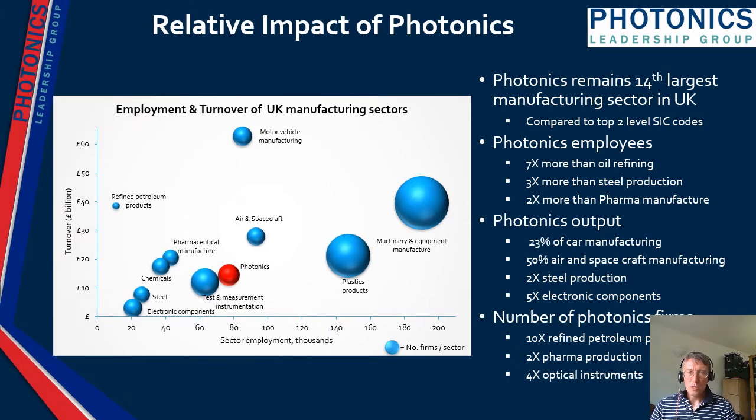So let's look first at how photonics compares to other manufacturing sectors. I've taken data from the Office for National Statistics based on the top, mostly two-level, SIC codes. And what you can see is where photonics sits when you compare employment along the bottom axis, turnover output along the vertical axis, and the number of firms, which is the size of the bubble.